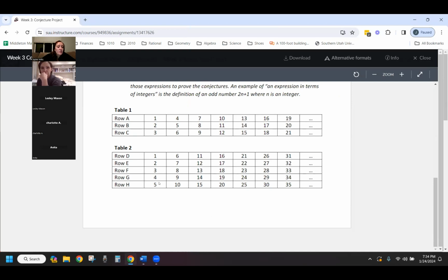So to define these other rows, how would you guys define the other rows? You can take whatever row you want to.